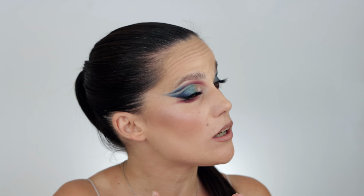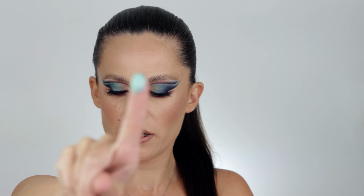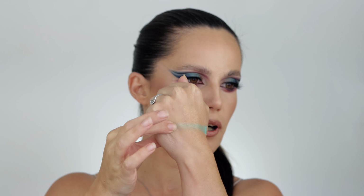We still can see some of the flaws, especially the 9 Lives shade was the worst. When I swatched it, it swatched really pretty good in color and opacity, but as soon as I started applying it, let alone layering it on top of the other eyeshadow, it is shocking.